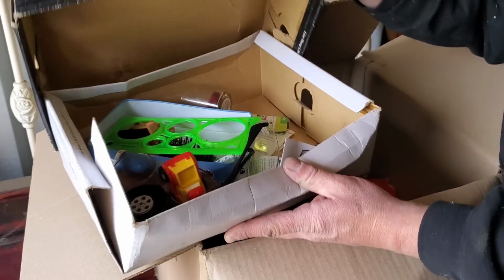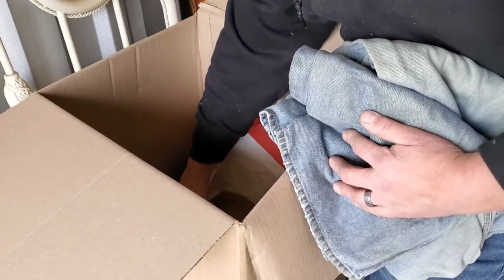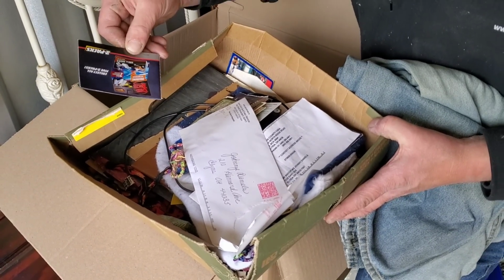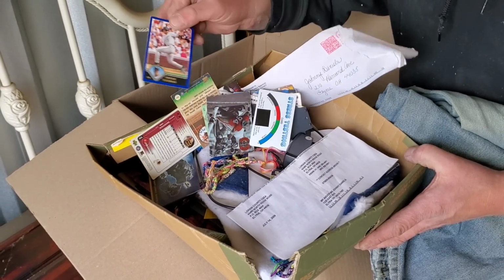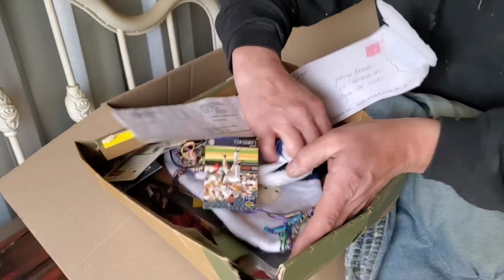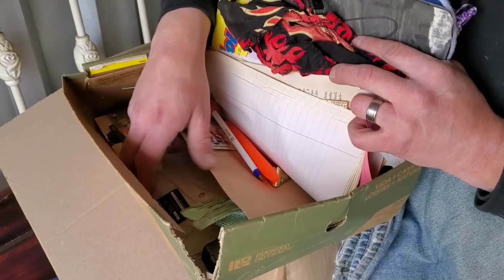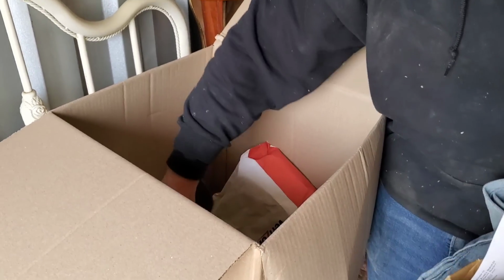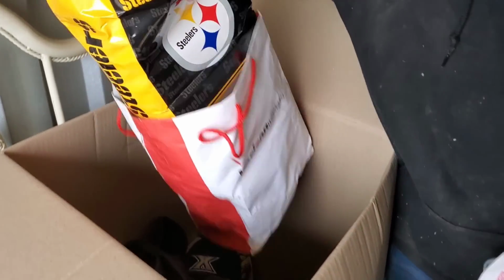Okay. Hairbrush and some cutters and stuff. Why do you put that in there? I don't know. Got some jeans. Batmobile, Speed Racer, Hot Wheels, some cards in here, Frank Thomas, just a random assortment of stuff. Okay, no rhyme, no reason, typical storage unit. PlayStation controller. Stuff in here. Got a whole bag.